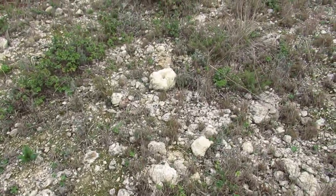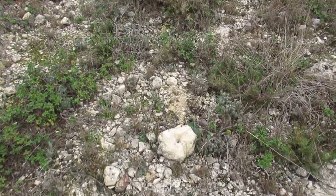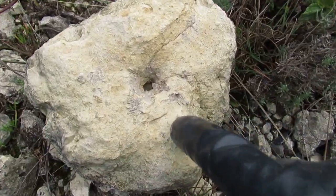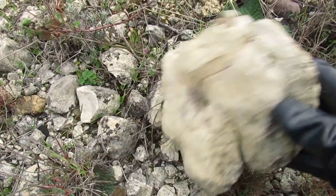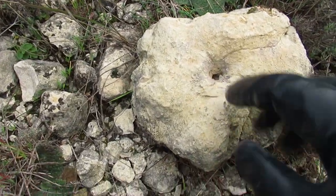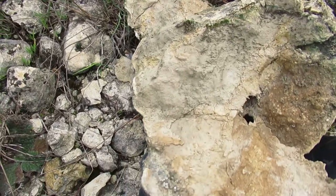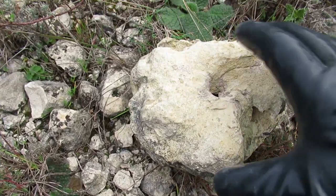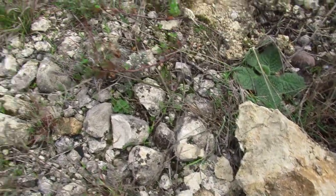And what is that? What is that round yellow bit? It has a hole in here. Check this out. What is this? Just a funny rock with a hole in it. Oh! Oh! Check this out. I was looking at the hole in the rock. Check this out. I guess it's another one.